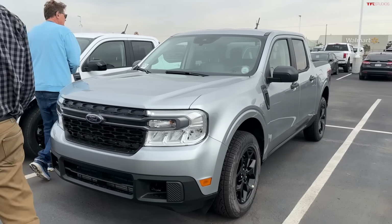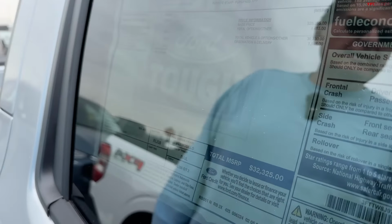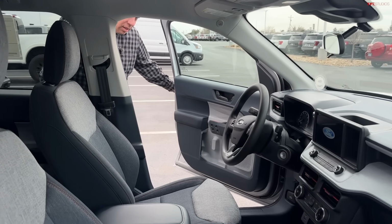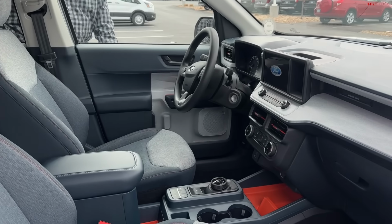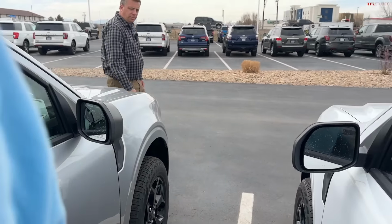Let me show you, though, inside. So this XLT, Andre. Oh, it's an FX4, too, so it's an off-road model. Yeah, 32,000. Look at the colorful interior. I do like the interior. It's very colorful. These can get very bland, but it is not the cheapest truck here.